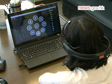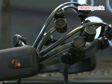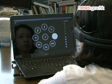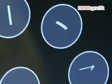The brain-computer interface is a portable encephalograph, a device with 16 electrodes that attach to a person's head to measure and record electrical activity in the brain. It's also connected to a computer with a stroke-based Chinese character input system. Chinese characters are written in a series of strokes in a particular order.